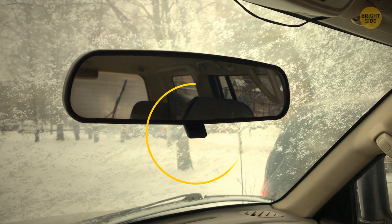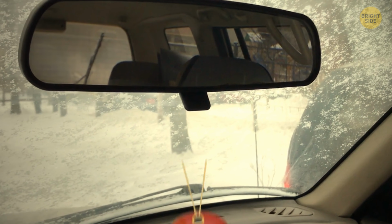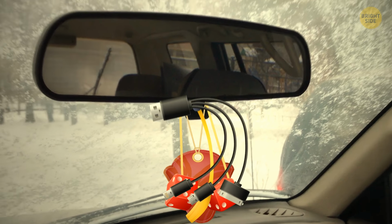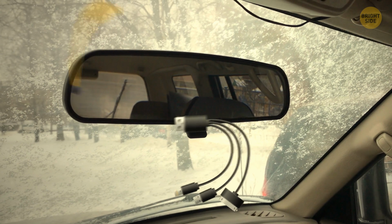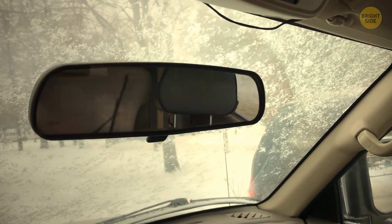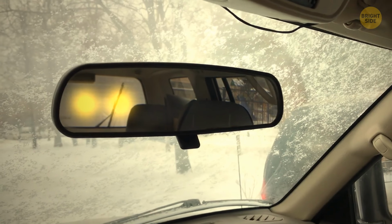The tab on the rearview mirror does have a function. It holds your air freshener, a pair of foam dice, your graduation tassel, and some other useful stuff. But in fact, it works as a tumbler between day and night mode. It helps hold the glare from the car behind you. Those car lights can blind you.